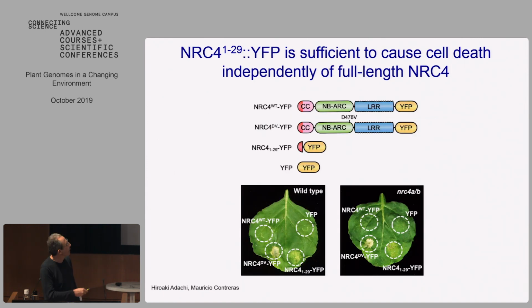We did confirm it, though. We took the 29 amino acids and did a series of experiments I don't want to get into. The bottom line is you need to fuse it to YFP to have the cell death activity in a robust way. The absolute N-terminus of NRC4 fused to YFP gives you cell death, and it's not dependent on the full-length NLR. So if you take an NLR knockout, these are CRISPR mutants, then you still get that N-terminus to cause cell death. So this, by itself, when it's fused to YFP, is sufficient to cause cell death.